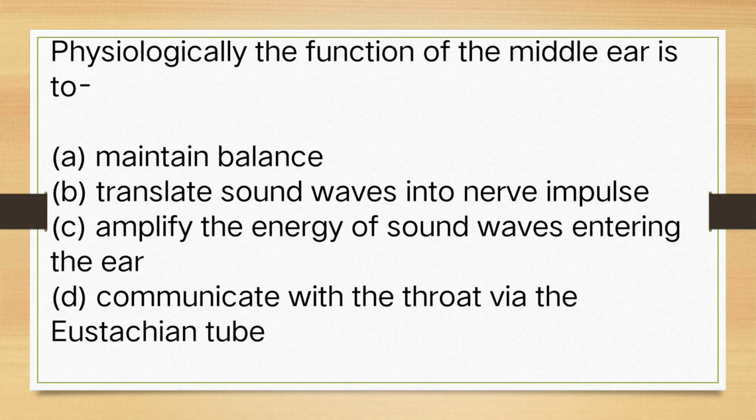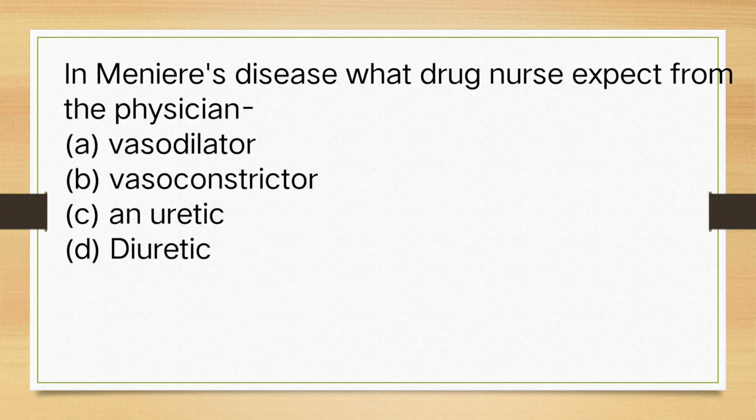Physiologically, the function of the middle ear is to maintain balance, translate sound waves into nerve impulse, amplify the energy of sound waves entering the ear, communicate with the throat via the eustachian tube. Middle ear function, answer is amplify the energy of sound waves entering the ear. In Meniere's disease, what drug does the nurse expect from the physician? Vasodilator, vasoconstrictor, and diuretic. And the answer is diuretic.